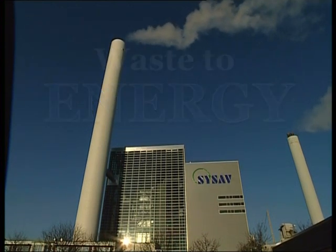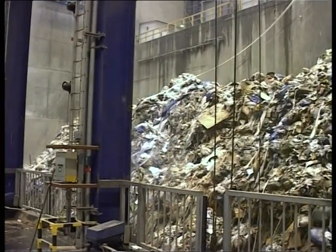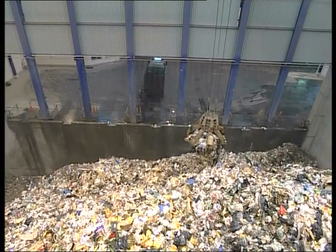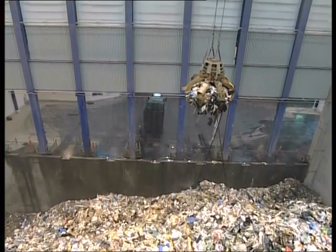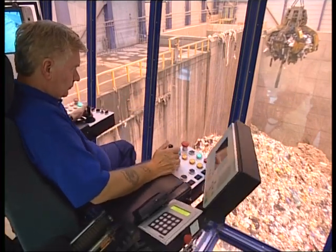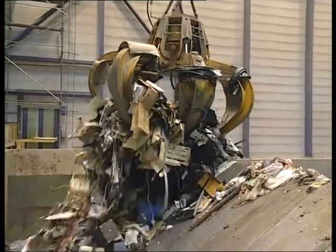cleaning the flue gases. Each day, approximately 200 refuse collection vehicles arrive here and tip waste into the large bunker situated inside the plant. This includes normal household waste from the South Scania area, as well as combustible industrial waste. High up in the control room sits the overhead crane operator. From here, the waste is fed into the large furnace.